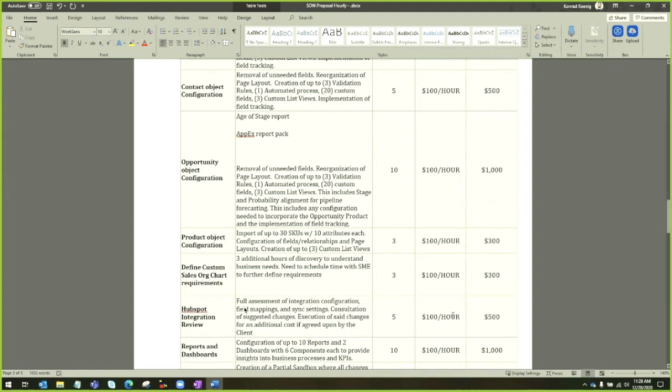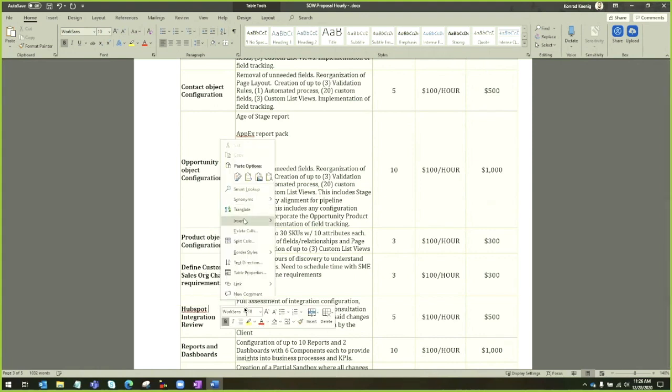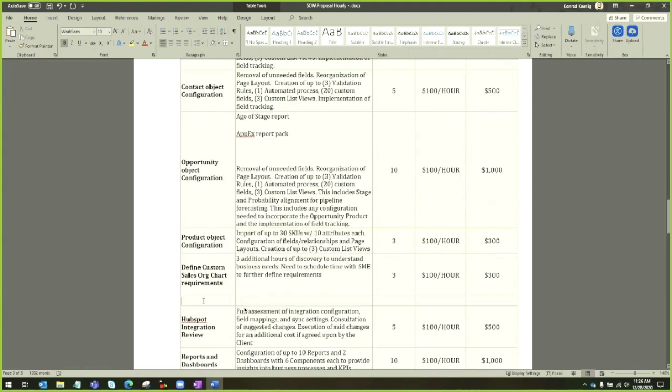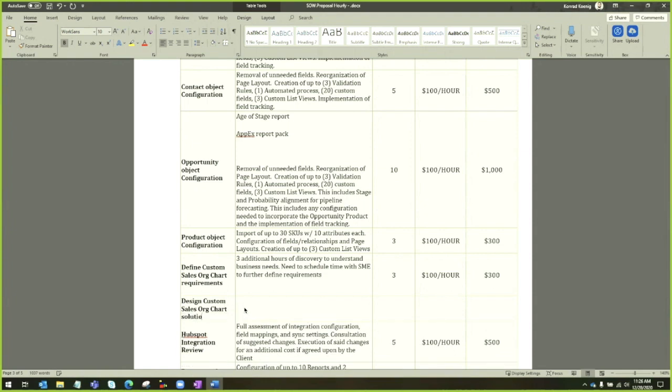There you go. And then I'd add a new row below it, or above that one, however you want to do it. And I would say design custom sales org chart solution. And then I would say TBD. And then maybe in the content over there, like the description, say, design will be based on line item above or something like that.